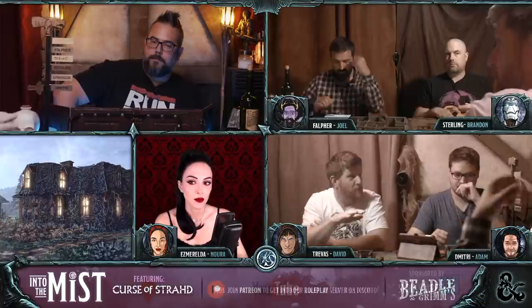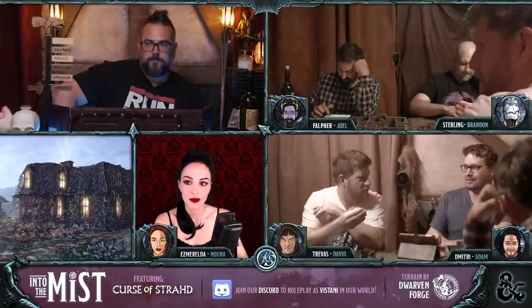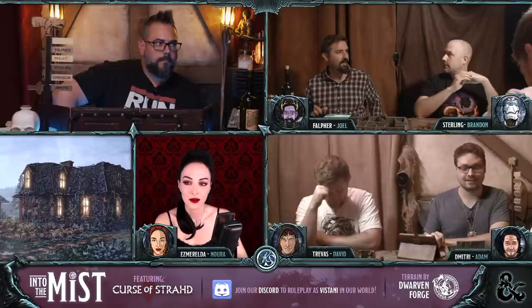What do the tracks look like coming in and out of this cellar? Now that it's starting to rain a bit, are there muddy footprints? Can I do the same check? It's a 6. You don't see anything. I pick up some dirt. I hate when this happens. Okay, survival. 7. I felt like I was better. The rain has already washed away any evidence of any sort of traffic coming to or from. We won't be able to tell, at least not in this rain. I will look to Ezmerelda, being the professional in all things. Can you tell if anybody has come recently?